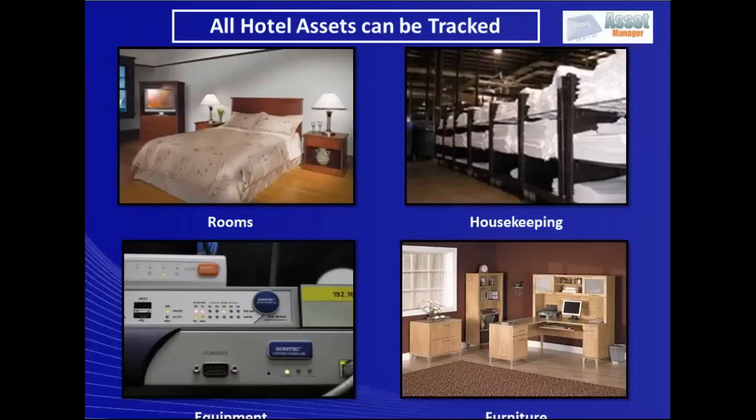As a matter of fact, in Australia, we're going to be tracking gaming tables, furniture within the casino, and equipment similar to this throughout their whole casino. And of course, furniture can be tracked the same way.